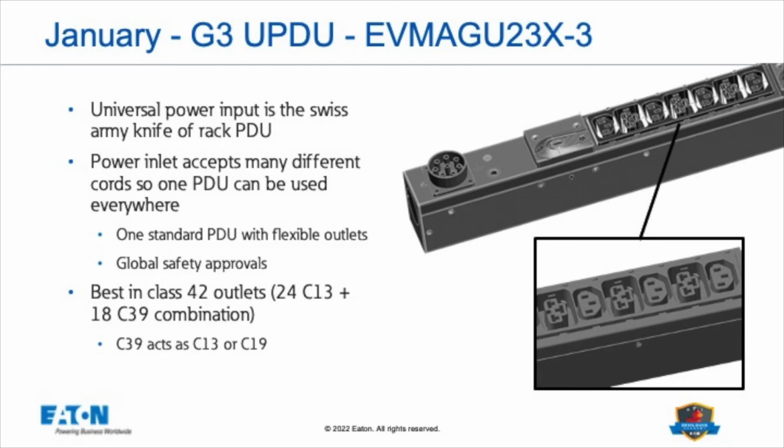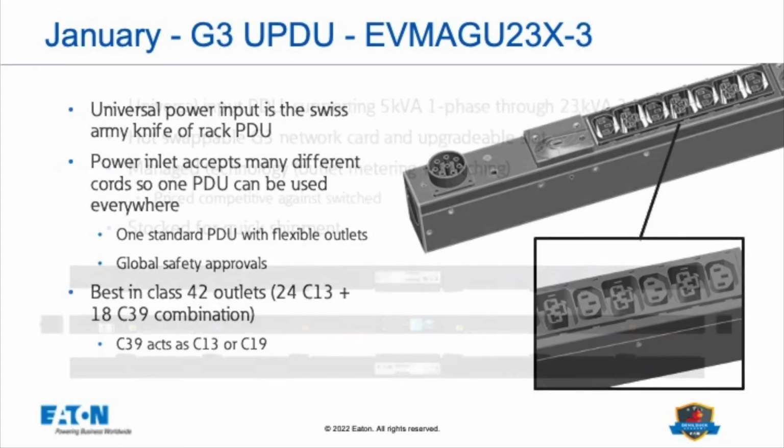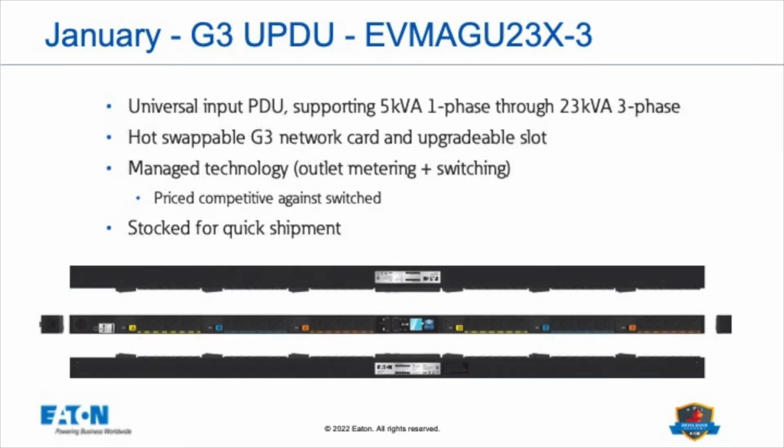I'm sure you're all familiar with a C19, C20, a low power connector where you can use different power cords. This is the same concept, but bringing it to high power. When I say high power, I'm talking about 5 kW up to 23 kW, so we can do really high power configurations through this. This one inlet will accept different power cords.